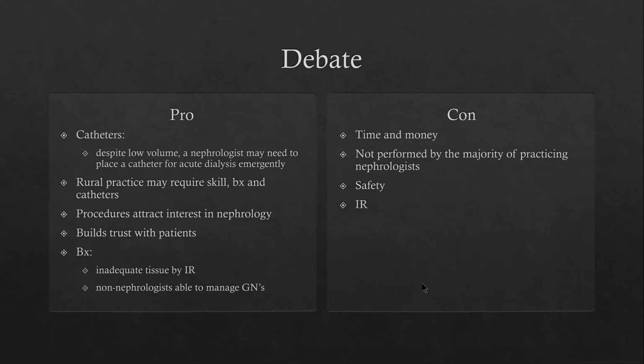This morning, I was talking to a nephrologist in private practice who said IR many times will give inadequate tissue, so that when nephrologists do a biopsy, we're more likely to get better tissue. The other thing is if we give this up, non-nephrologists may be able to manage GNs. If you look at a lot of the papers published about certain GNs, the first author is a rheumatologist. And this may happen more and more.